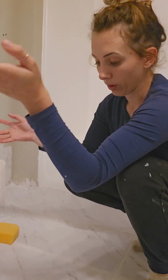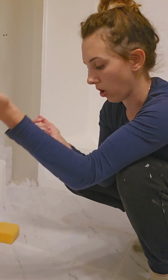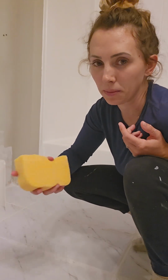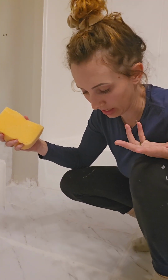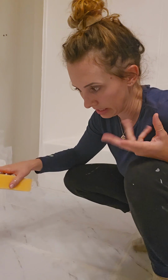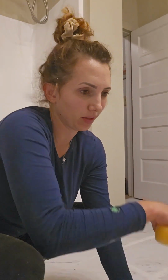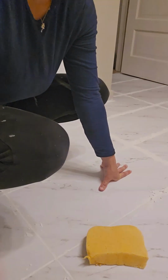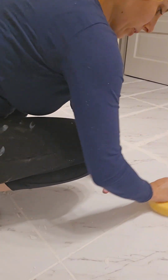At that point, the grout is obviously hard. You can kind of scrape it with your finger, but it's a little bit hard. So you just damp your sponge and go over it real lightly. Make sure it's not too much water, where there's standing water. You just want to dampen the surface where the grout is, and then go over all the grout areas. Let it sit for, I don't know, 5-10 seconds, and then put some pressure right where you want the grout.